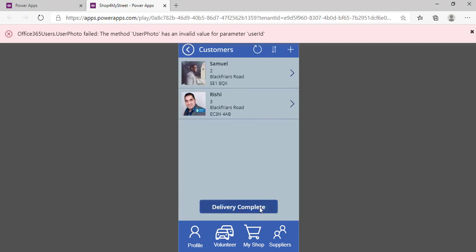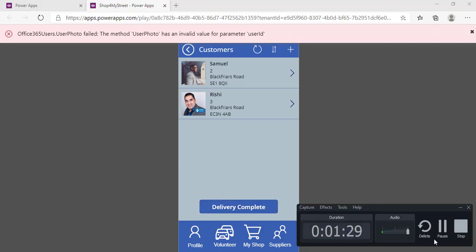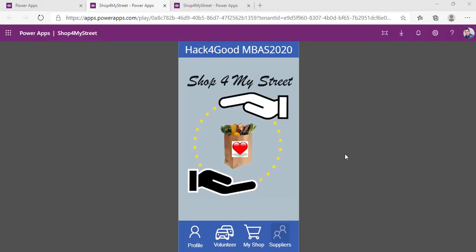And then we can zoom in here and mark the delivery as complete, and that will update the status of that delivery. And lastly, let's have a look at the app from the perspective of a supplier. So someone who's got a household or a shop who's got some excess food that is potentially going to waste.